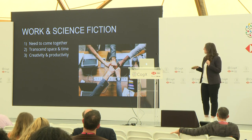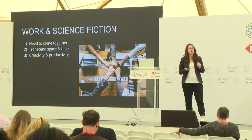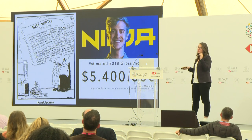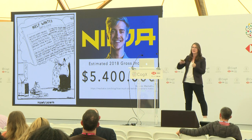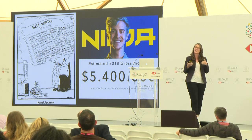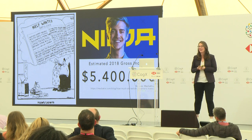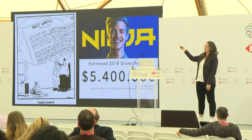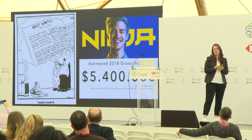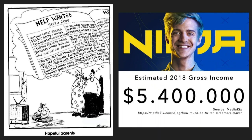And I want to say that today, more than ever, creativity and productivity is a choice. That's one of the worlds that tech enabled. And my favorite example is this. For those of you older in the room, on the left, we have the 1980s Far Side comic in which hopeful parents look at their video-addicted child and think, could he one day be employed? And fast forward 30 years later, on the right, you have the top Twitch player. Now people tune in around the world, enabled by multiple tech platforms, earning $5.4 million, which is a 100x increase over the 1980s adjusted salary.